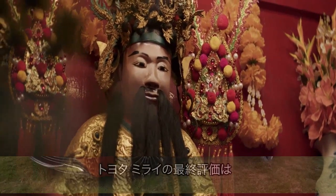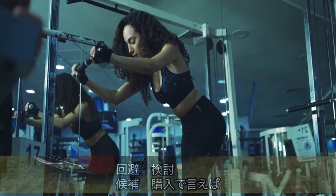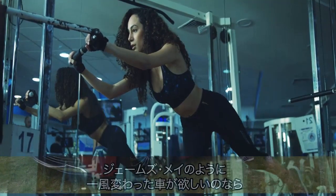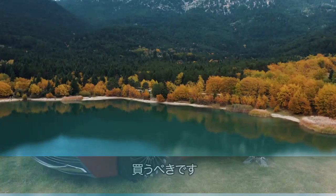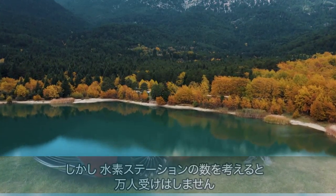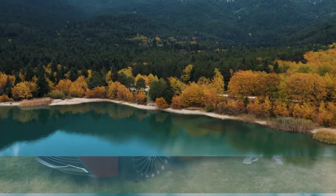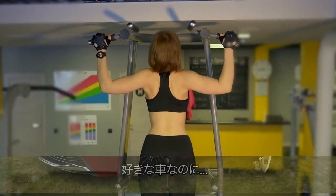So then, what's my final verdict on the new Toyota Mirai? Should you avoid it? Should you consider it? Should you shortlist it? Or should you just go right ahead and buy it? Well, if you're someone like James May and you're after something that's quirky, that's packed full of cool tech and is a joy to drive, go right ahead and buy it. However, for everyone else, the sheer lack of hydrogen filling stations around the country means that, quite frankly, you should avoid it. It's a shame because I do love it. I do.